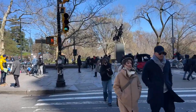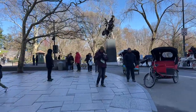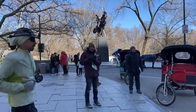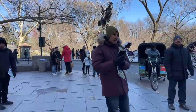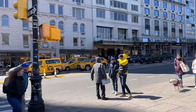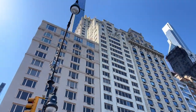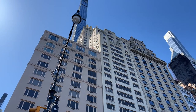All right, we'll give it a try. Let's walk through Central Park. We'll see if our internet holds up. And that's my old spot right here, 106 Central Park South. This is a great building, by the way.